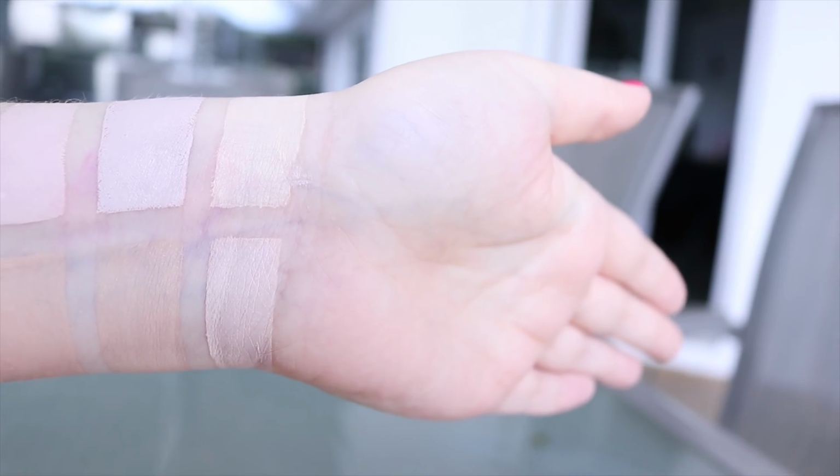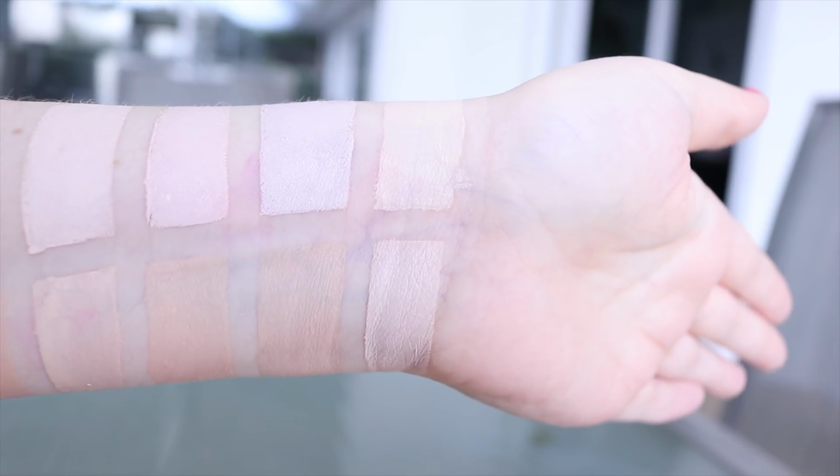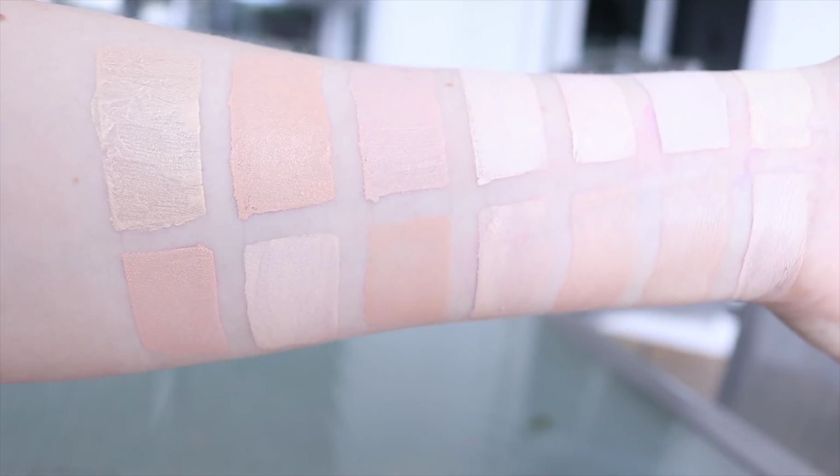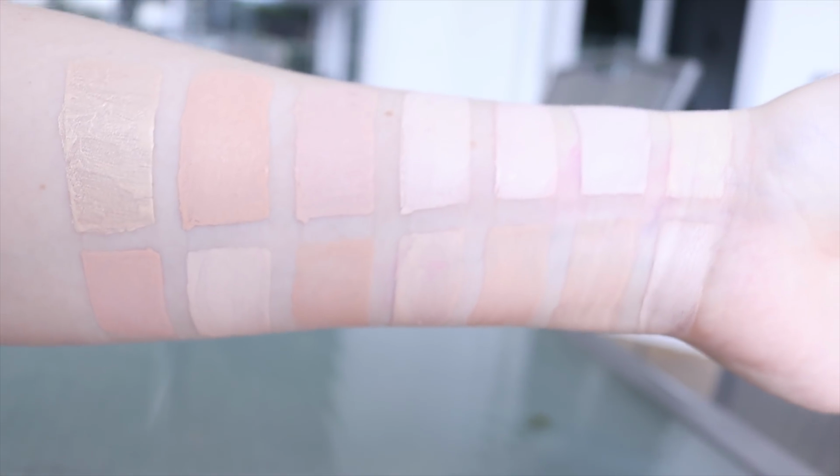I took these swatches on my arm in indirect sunlight. I also took some pictures inside my house, and I took some under studio lighting, so you can get a feel for how these look.